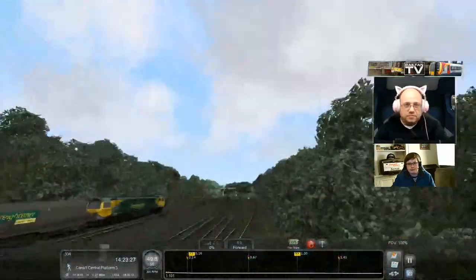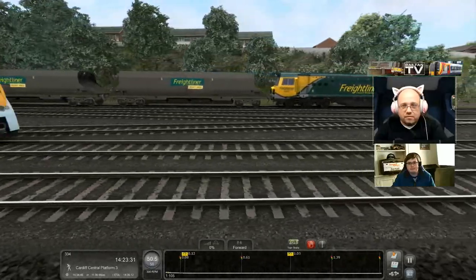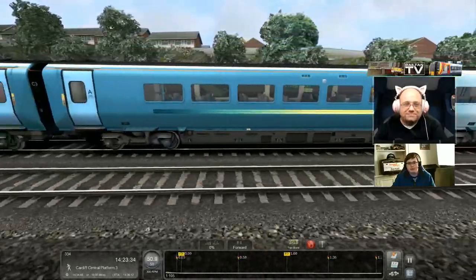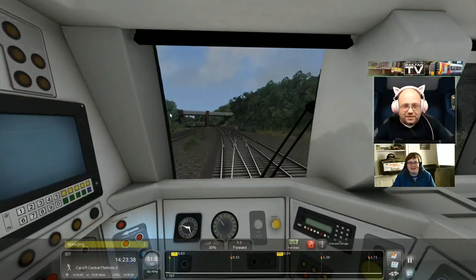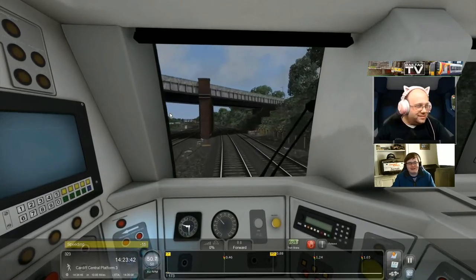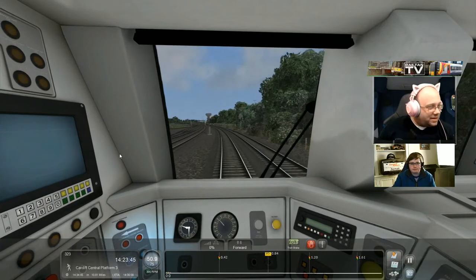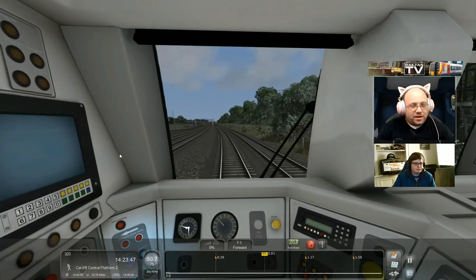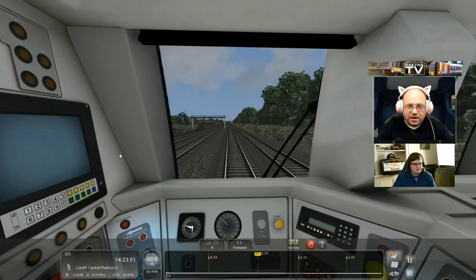Hello, running with a 70 there, look at that. Oh, look at that. Bit of Colonel Cam, look at that. Bit of Colonel over speeding as well. Can we get some parallel running in TSW2 in the AI? Halbstrecker Rhine Roar is your friend. Yeah, plenty of parallel running in Halbstrecker Rhine Roar.